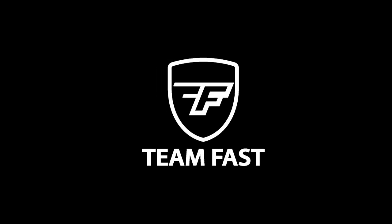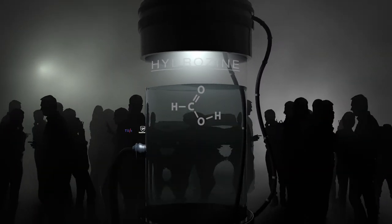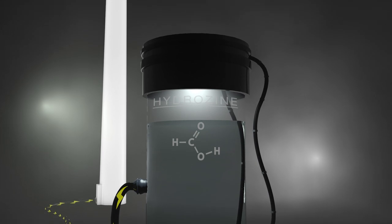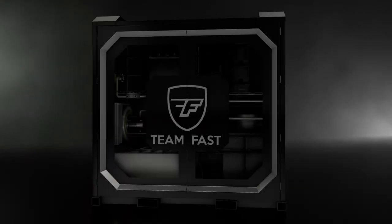We are Team FAST, a student team from the Eindhoven University of Technology. With 30 students, we are working on a new sustainable fuel called hydrazine. Hydrazine is a liquid in which we can store electricity. In our system, we extract the electricity from the hydrazine. This can be used in many applications, for example, as a generator.